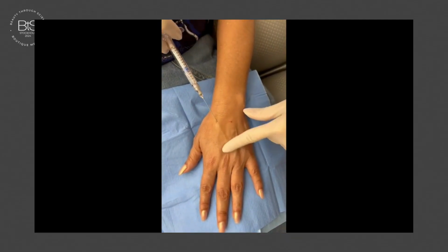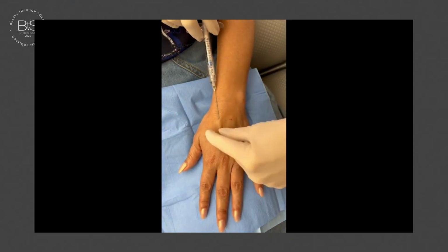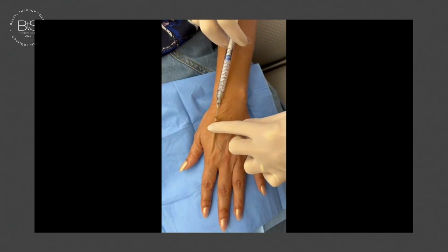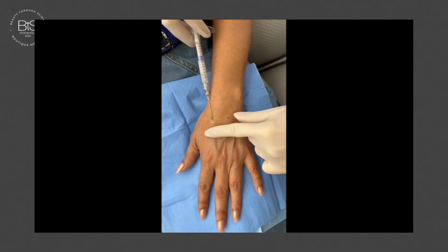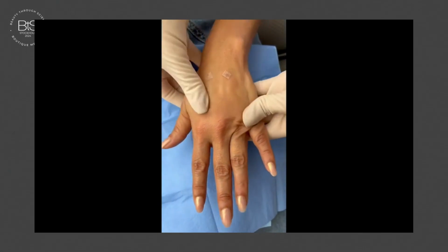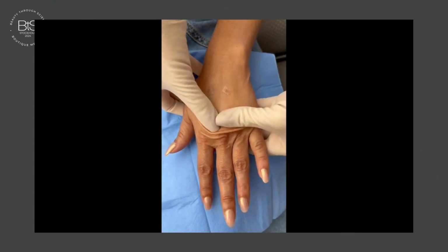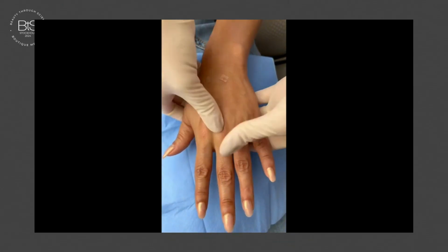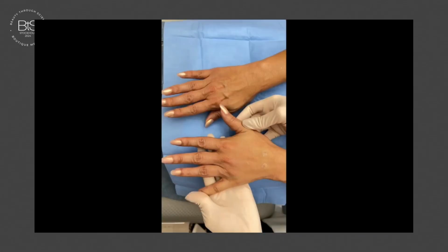Here, I am fanning the product through the hand in the subdermal space, because it's a safer area. The patient feels no pain and there is no bruising. It's very safe. Then I massage to spread the product and to avoid nodules. I recommend the patient massage at home every day for 2 weeks.